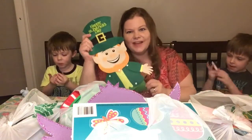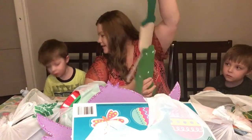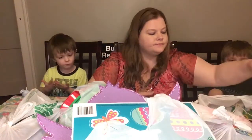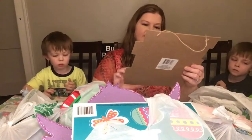Happy St. Patrick's Day! So he still looks really cute. I might put him in the kitchen above the sink because I have a big space there for decor stuff. Alright. And then we got this really cute We Believe in the Easter Bunny thing.